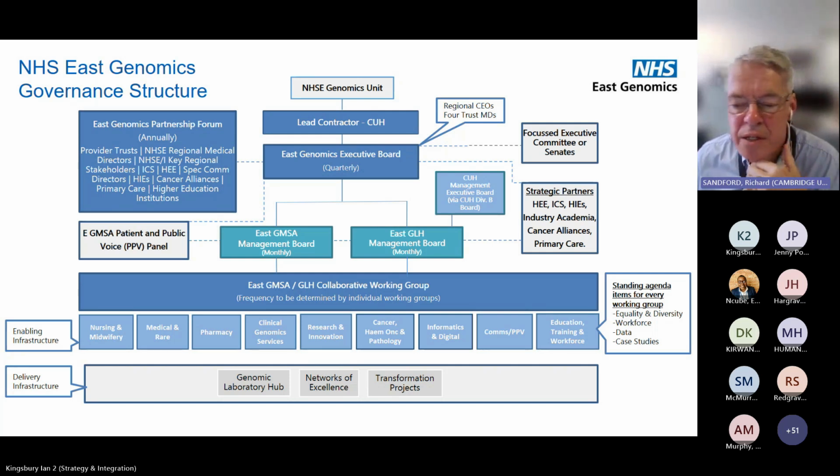The GMS is also made up of a number of working groups which focus their attention on the key areas of delivery of genomics, and that includes nursing and midwifery, which we're going to hear about today, medical and rare disease, pharmacy, research and innovation, cancer, informatics and digital, comms and PPV, and education and training. A very diverse number of working groups, and they all report into an executive board, which is chaired by one of our regional chief execs.